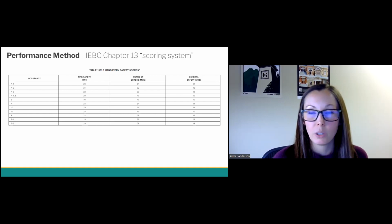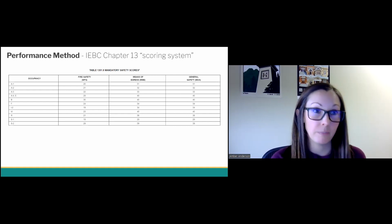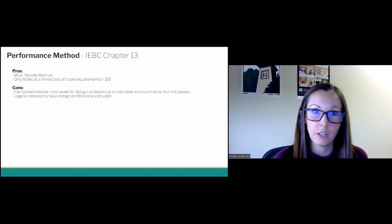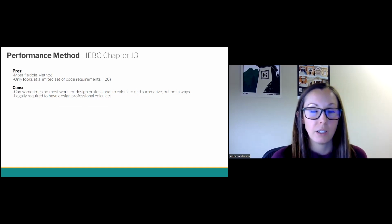Here's a table of that scoring system. And so we don't have a specific clause on change of occupancy or anything like that, because the scores are based off of the occupancy. You can see that on the left-hand side. So B would be business. You have to score a minimum of 30 under fire safety, unless it's scored higher before, then that would be your minimum. 40 under means of egress, 40 under general safety. Whereas R is residential, but they have lower requirements: 21 under fire safety, 38 under egress, and 38 under general safety.